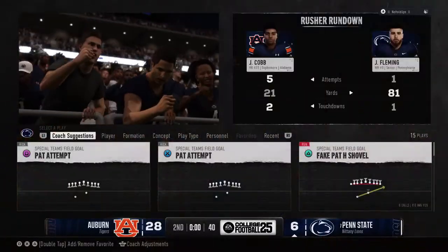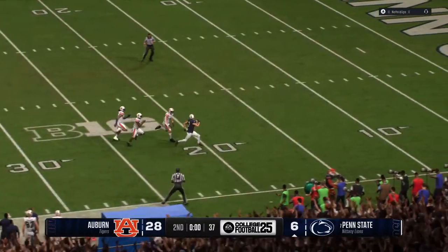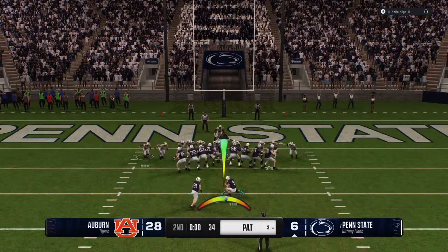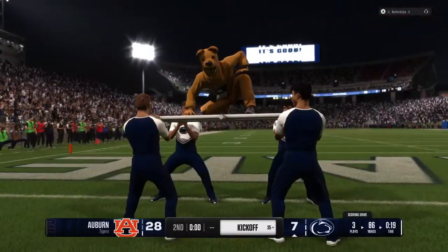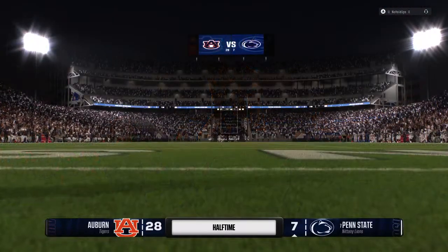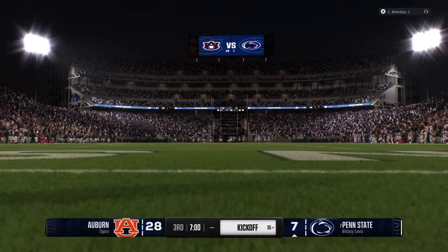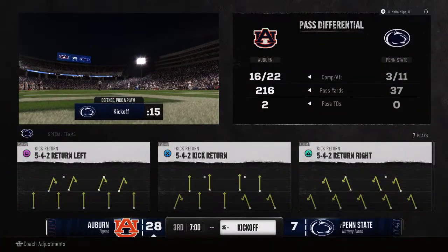What a great way to end the first half. A lot of mistakes, still trailing by a lot, but here's the deal. Now you put yourself in a position, go make some things happen, force some turnovers, play good in the second half. Who knows what will happen? The extra point is good, but they're still down 28-7. So the first half has come to a close. We'll take a break and head over to the halftime show.